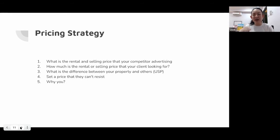This is another very important thing that we need to have in our sales process, because when we price our property too expensive, the customer will go to other competitors instead of going through us. So what is the difference between your property and others? When you advertise this property, is your property better value or in better condition than others? You need to know your USP. You need to set a price that your customer cannot resist.